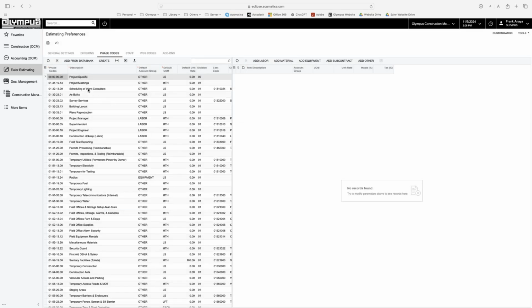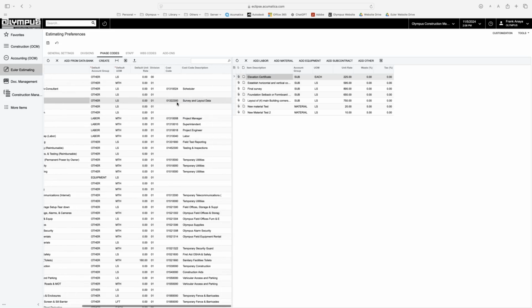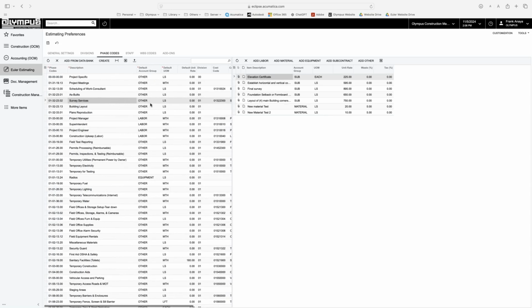I want to show you that we have two levels of historical information tracking. We can track historical information based on phase codes, but we can also track historical information based on items. And we have the ability to keep both very tight. So we also have the ability to start doing a matching with our accounting system right in the preference. So once we start preparing our estimate, the matching already comes by default to the estimate, and this makes the process to export the data from estimating to accounting very seamless.